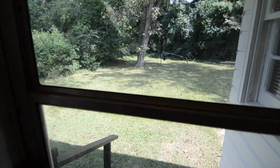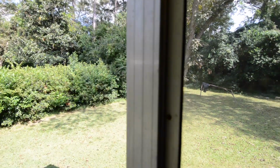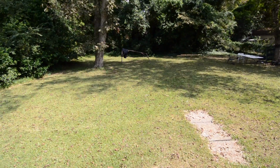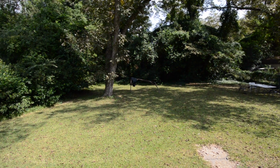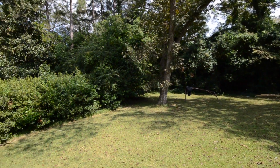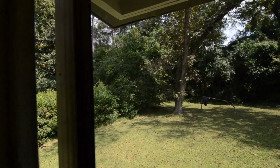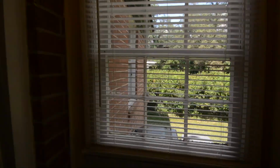And then you have access, of course, to the shared backyard space. So you can see there's a nice mature tree back there and sort of some privacy hedge. Also just some grass out back. And there's a small patio out there as well.